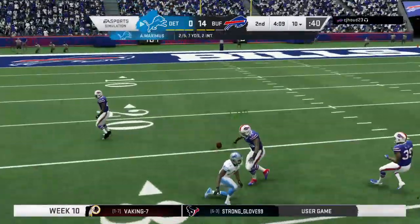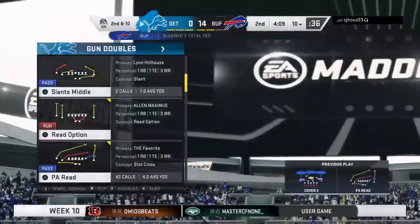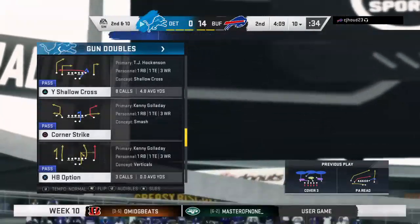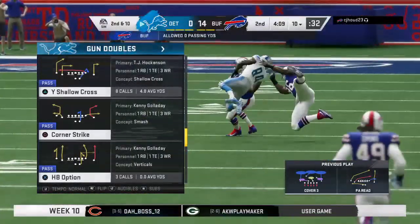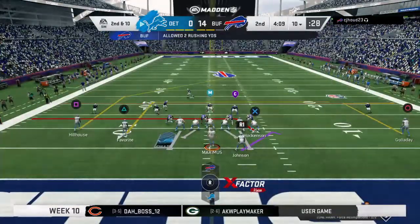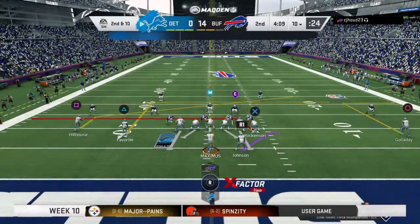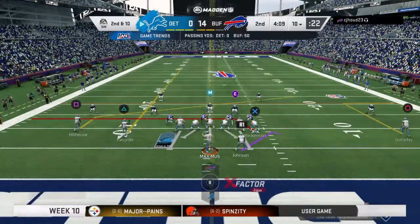And that is incomplete. Showed off the arm strength there, but to no avail. 2nd down. Another dangerous throw there, partner. I mean, he's already thrown 2 interceptions here in the first half. I don't know if you want to keep throwing up 50-50 balls when you've had that kind of lack of success. Yeah, absolutely. Very well could have been a 3rd interception in half number 1.